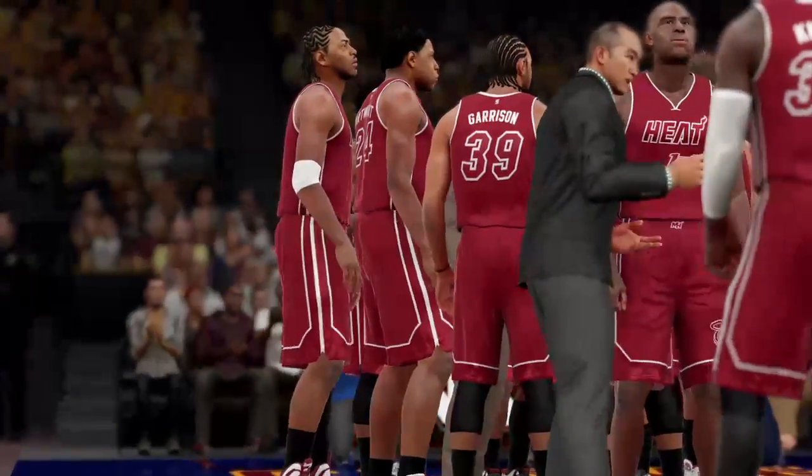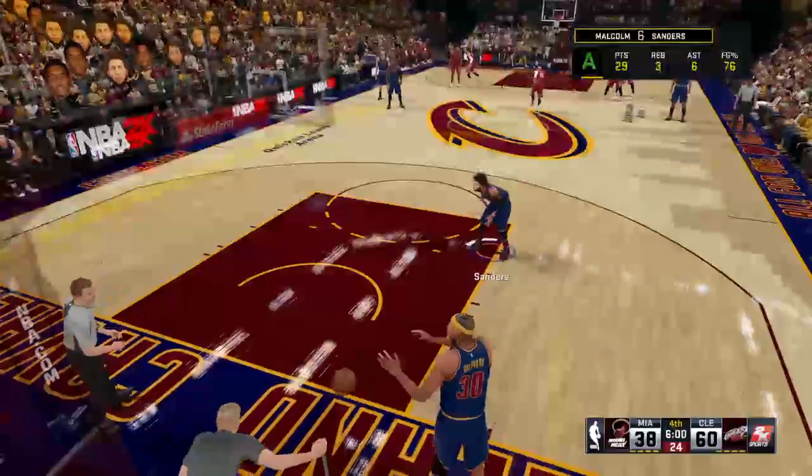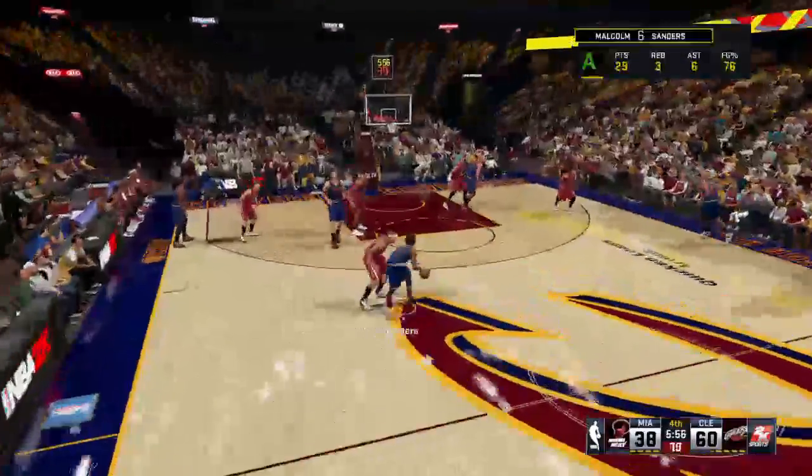Ladies and gentlemen, your Cavaliers, and thanks again for joining us. Let's see what happens here in the fourth. The Cavaliers are leading by 22.